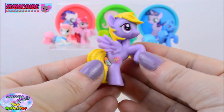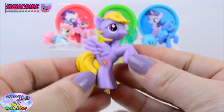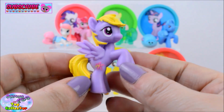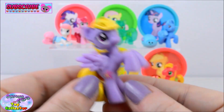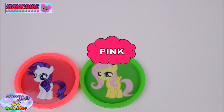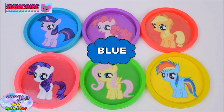And our final surprise today is a purple My Little Pony. And this is Lily Blossom. Oh, she's super cute. Can you remember all the colours we've used in today's video? Green, pink, yellow, purple, red, blue.